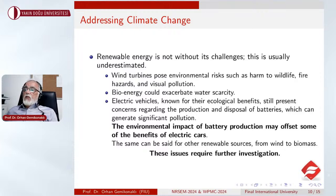because the production itself generates so much pollution that it is estimated that to offset the pollution generated by the production of a battery or an electric car, you have to use the car for about 9 years. And after 9 years, if the battery still survives, you can start benefiting the environment from the use of the electric vehicle. So the environmental impact of battery production may offset some of the benefits of electric cars.